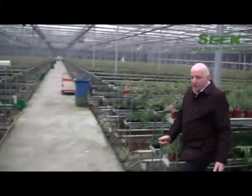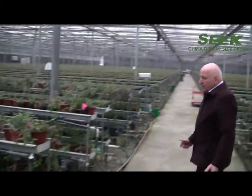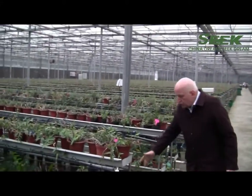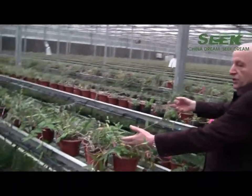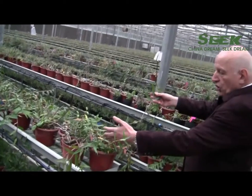Normally, they're harvested after about 3 years, where the shoots get to about this length, usually half a meter or longer.